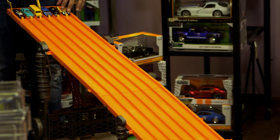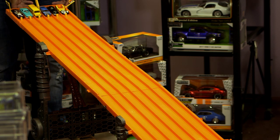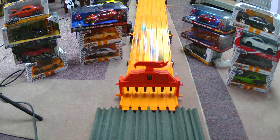Hang on, boys, hang on, girls, here we go. Fourth event coming up. Everybody good luck. Hang on, boys. All right, ladies and gentlemen, start your engines. 3, 2, 1, go, baby!